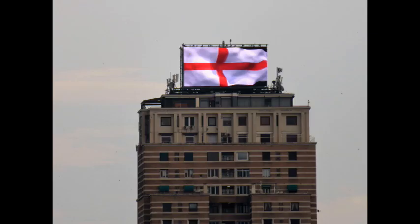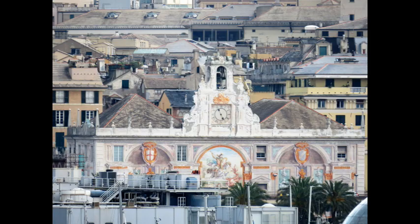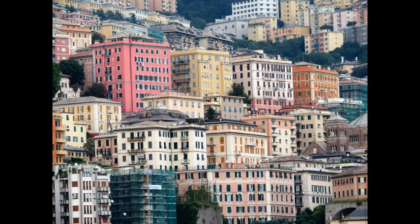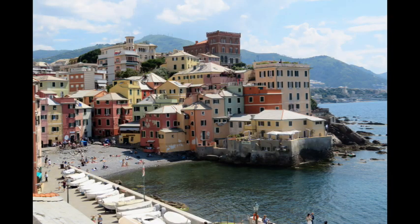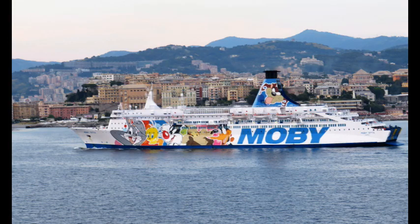Genoa has adopted the flag of St. George as its own. Here we have a castle overlooking the harbor, ornate buildings, and colorful, colorful, colorful. A basilica, and the port as we're just about ready to leave. The ferries have Superman and Warner Brothers characters all over them.